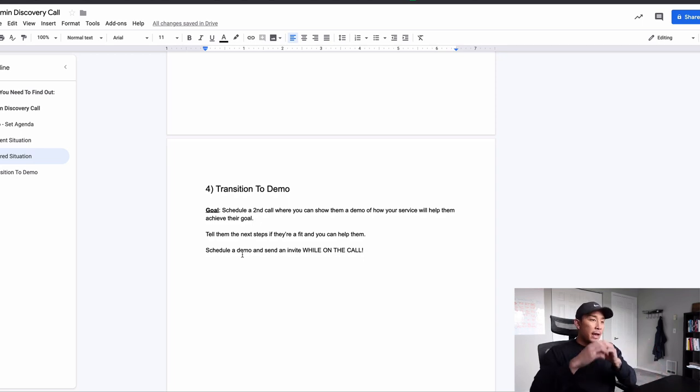So what you wanna do is transition to the demo if they're a fit on this discovery call. So you're gonna say, hey, it sounds like you're a great fit. I'm confident that we can help you get from point A to point B. How about we schedule a second time when you're in front of a computer to actually run through a demo of exactly how our service works and exactly how it can help you, right? And they're gonna say, yeah, that sounds great. Then you say, what's a good day and time that would work for you? And then you schedule that time on your calendar, send them an invite, get that done on the call, and you say, great, I'll talk to you then. Looking forward to it, right?